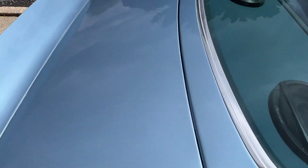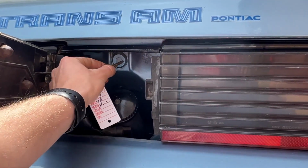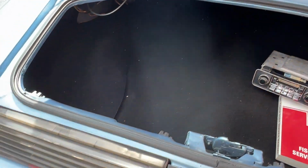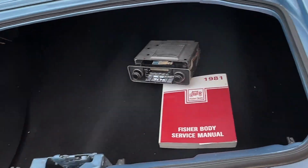The trunk lid looks like it fits nicely. Grab the key again, we'll open up the trunk. And of course, being original sheet metal, it has its original trunk pan. Radio, service manual, new weather stripping, nice finish in here. Trunk lid looks super nice with the stamping there. And it is original quarters. Original. Exactly what we're looking for. Very, very nice.